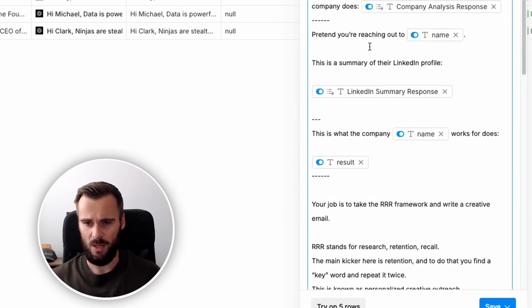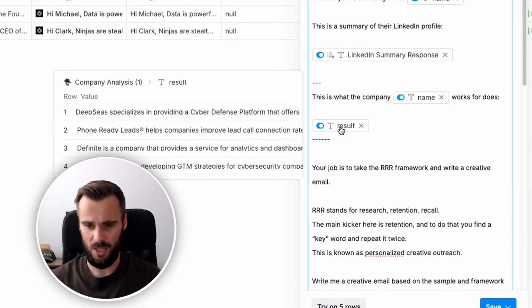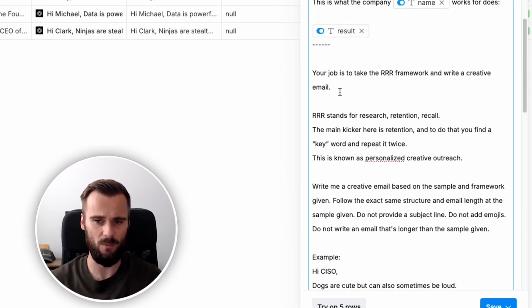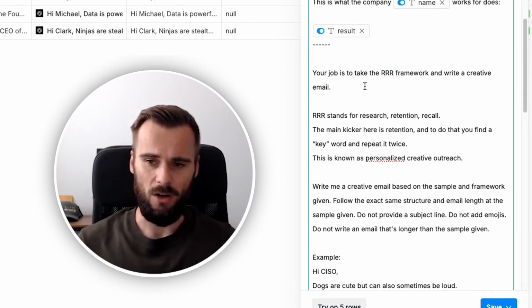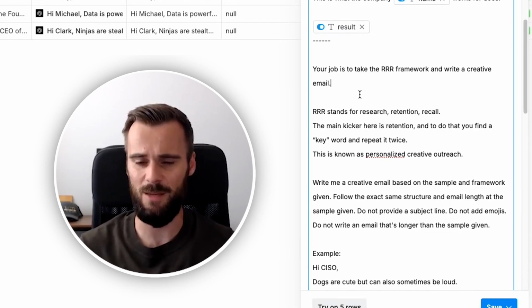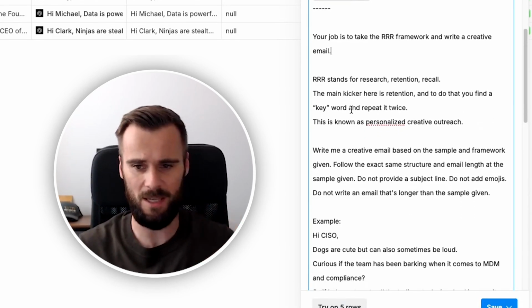So say, pretend you're reaching out to person. This is a summary of their LinkedIn profile. This is what their company does. So that's basically all that we're doing, and then we're giving them more information. And again, full credits to Jax here. He said, your job was to take the RRR framework, I call it the pirate framework, and write a creative email. R stands for research, retention, recall. The main kick here is retention.